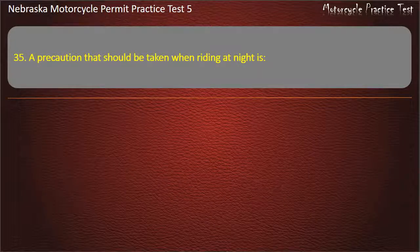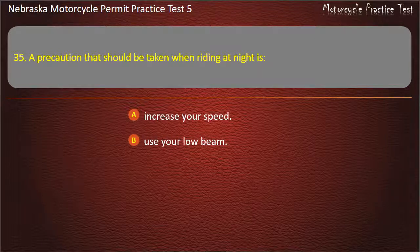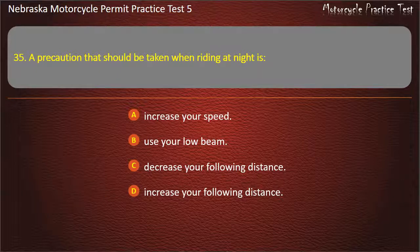Question 35. A precaution that should be taken when riding at night is: increase your speed, use your low beam, decrease your following distance, or increase your following distance. Answer: increase your following distance.